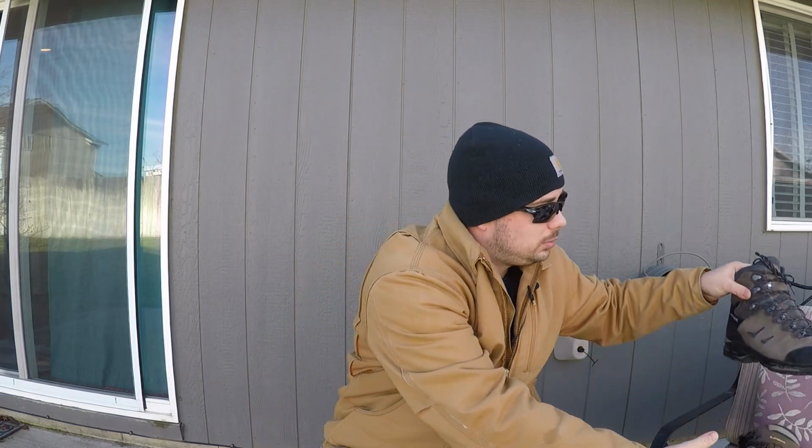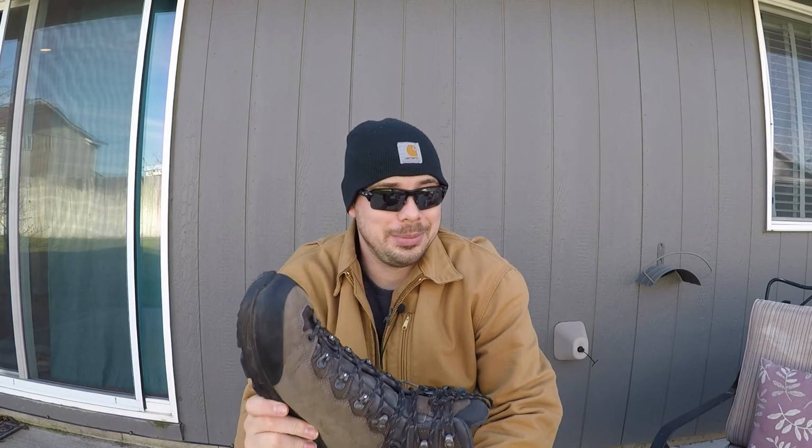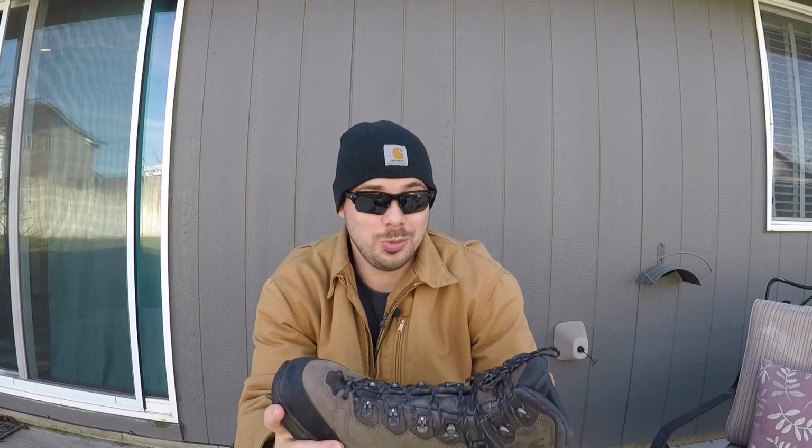Now, the Camino GTX, this is a heavier boot. This one comes in at 2 pounds, 4.8 ounces. Same size and everything, 14 wide, but it's just built. I mean, in one magazine I was reading, the reviewer described it as both the Cadillac and tank of boots. So this is a really sturdy, strong, well-built boot.